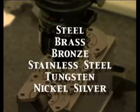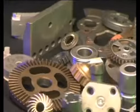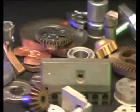Early involvement in the design stage of a part is beneficial to both the customer and the producer. This lets you take maximum advantage of the benefits of powder metal. Our trained engineering staff is always ready to consult on your PM requirements.